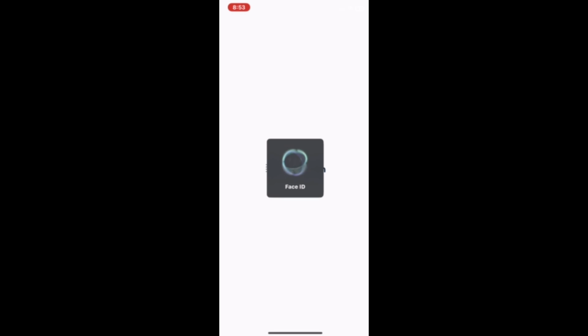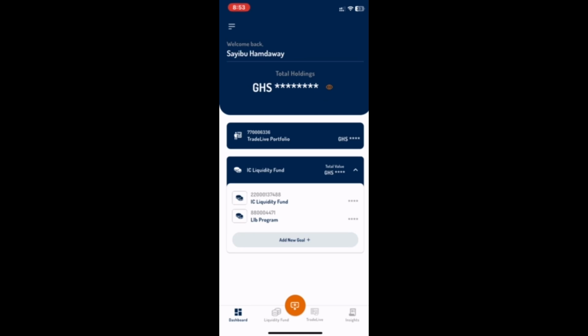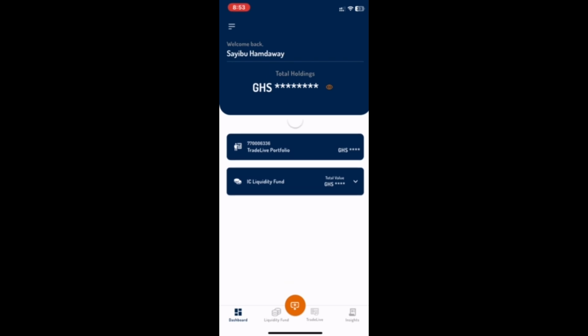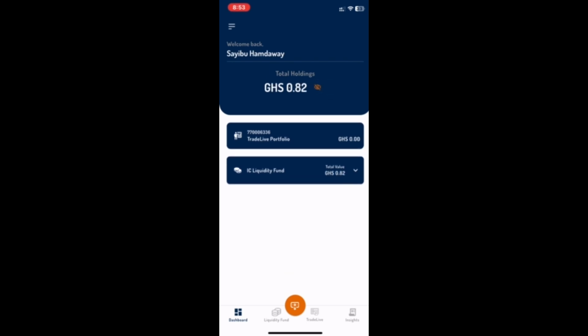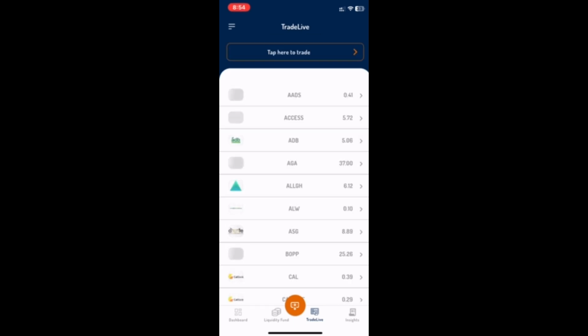Let me log in to my account with my Face ID. Once it comes, you can log in with your password or your Face ID. Once it comes like this, you realize that we have Trade Life and also a liquidity fund. With IC Wolf, we also see total holdings. For total holdings, I don't have any amount of money here, or I don't have any holdings for now. But once it comes, you can head to the Trade Life portfolio. The Trade Life portfolio is the option that we use to buy stocks in the stock exchange market.